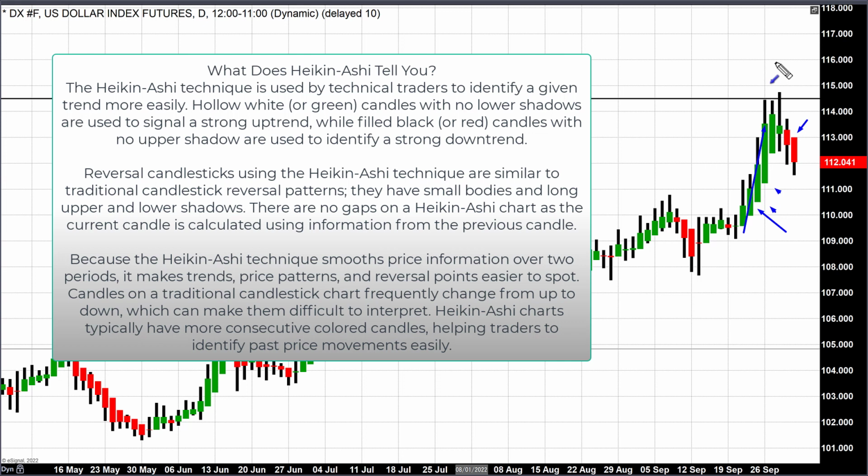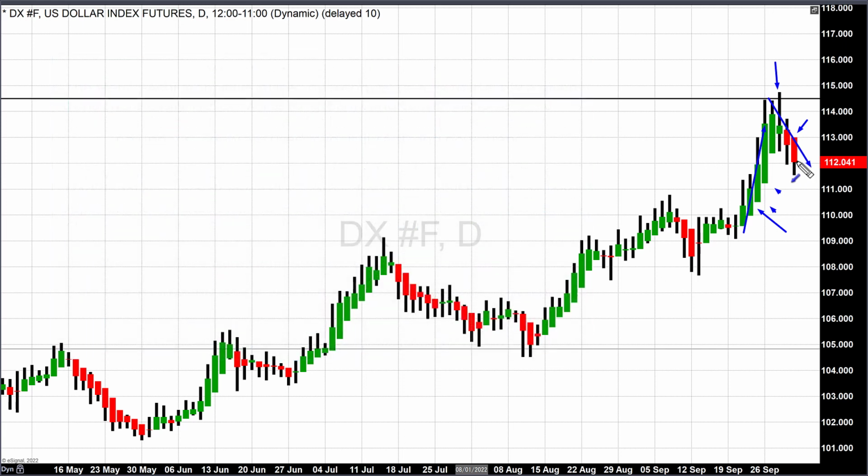But the first thing you'll want to see is what's called a pivot candle, in which you go from these long green bodies to extended upper and lower wicks in a small green candle, and then it shifts to red. It's clear to see that there could be a potential pivot point happening in the dollar index.